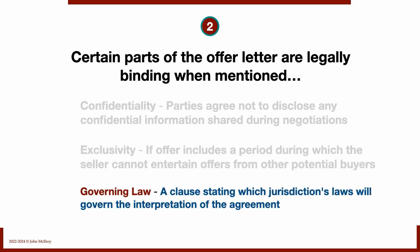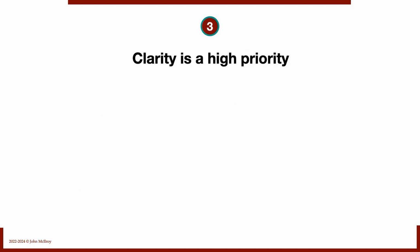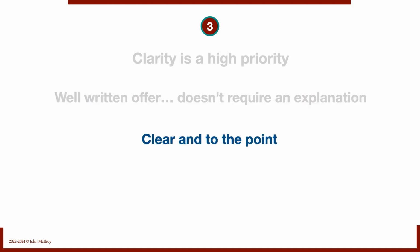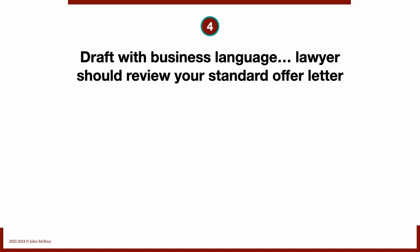Governing law: a clause stating which jurisdiction's law will govern the interpretation of the agreement. Clarity is a high priority. A well-written offer doesn't require an explanation. It's clear and to the point from the written word. That should be our goal. We don't want to be in a situation where the seller doesn't understand the offer and we have to explain it to them. Number four, we want to draft the offer with business language.